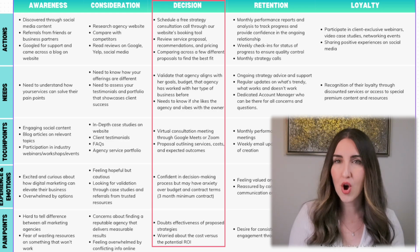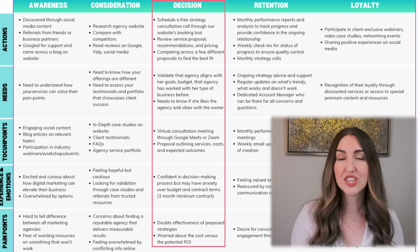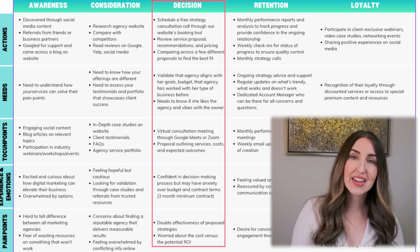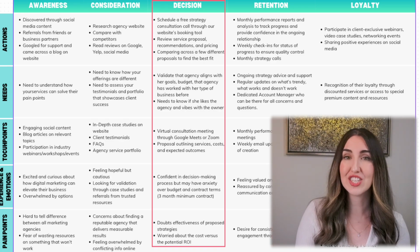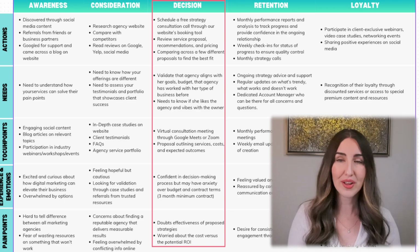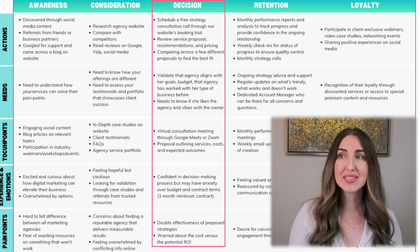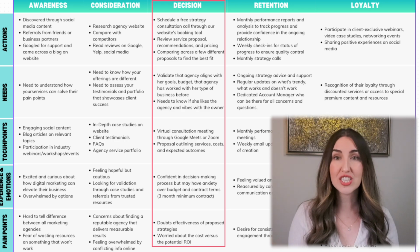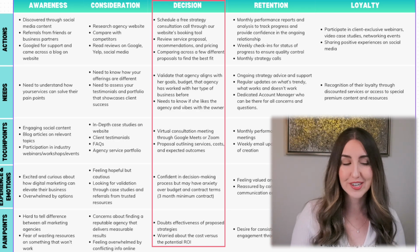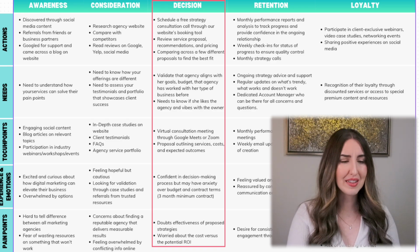Some major touch points that will need to happen on my end: a virtual consultation. So not just having a phone call, I want her to see my face. I want her to know that she can trust me and build that relationship together. And I'm gonna have a tangible proposal that she can take back. So I'm not just sending her some random email with a bullet point list of everything and the pricing. I'm gonna send her a very professional document so that she can look at that and use that as reference points moving forward. At this point, she's really feeling confident.